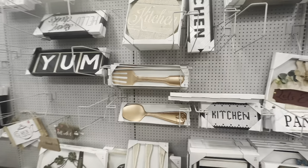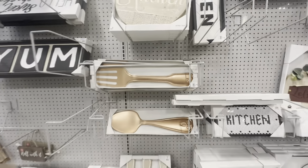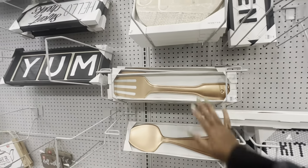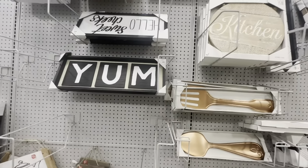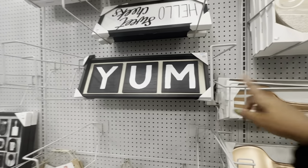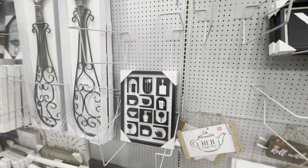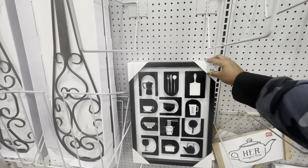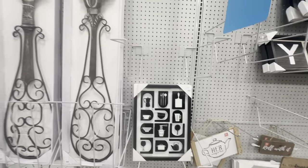But anyway, look at these. The little spoon and forks here, $9.99. I like that, huh? Nice. You can hang these up. Then you have this, I'm over in the kitchen area. You know, the signs for the kitchen. This one here is $24.99 for yum. And then I like this one too. This black and white, or this black and clear decor with the white background for $19.99. I just thought that was nice.